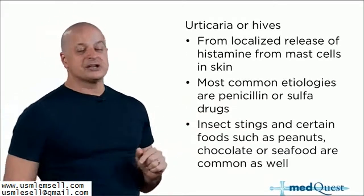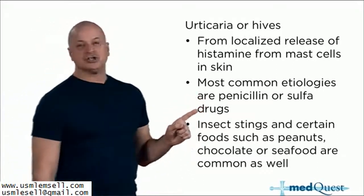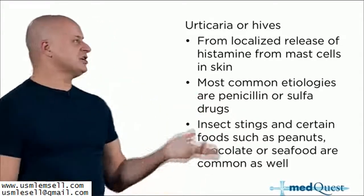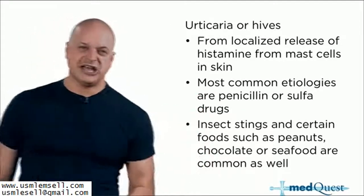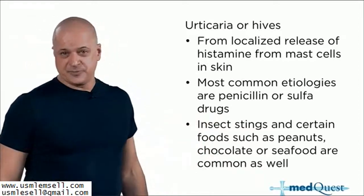Acutely, it's bugs, drugs, and foods. Acutely, it's bugs, insect bites, drugs, medications, foods. Like, I didn't know I was allergic to apricots. I didn't know I was allergic to pistachios. That happens to people who are vegetarians often.